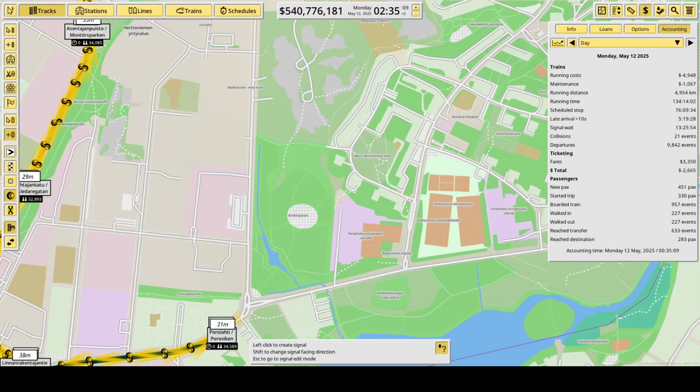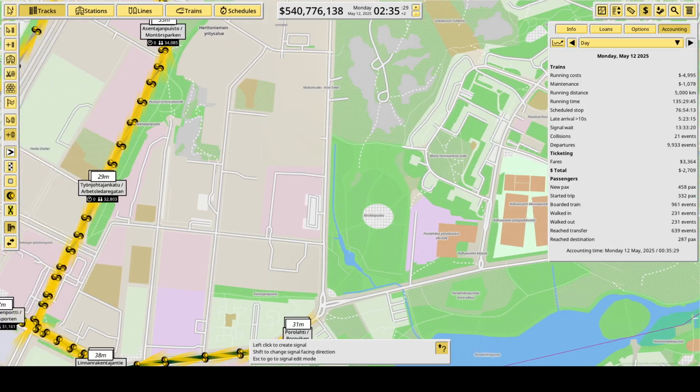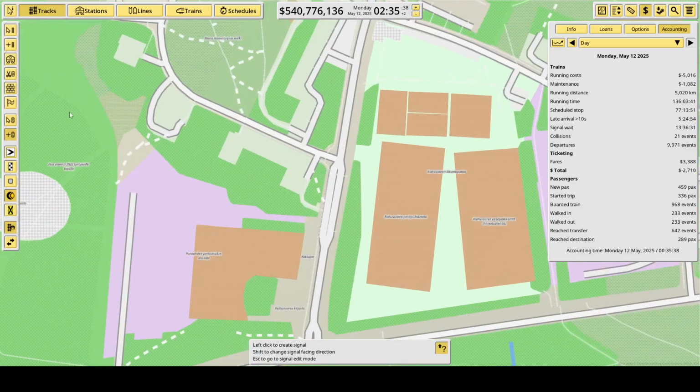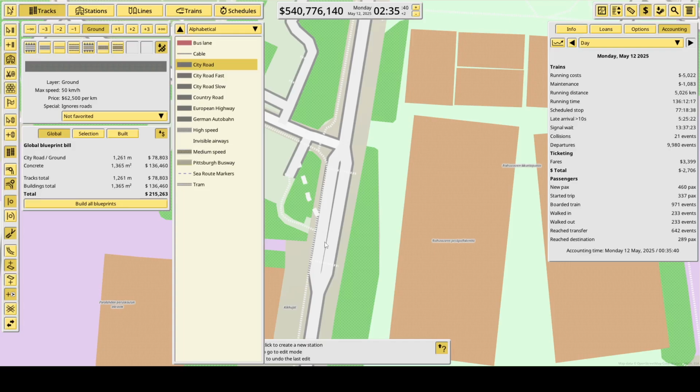And then we have, okay, there is a single stop over there, but I will not be creating that stop. So the following stop is Porolahden koulu, Poroviken skola, and it will be located over here. Okay.